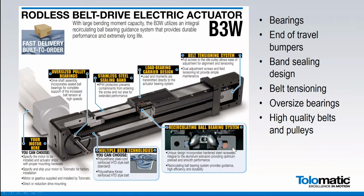How the loads and the moment loading capability, how you're going to be able to tension this, how you're going to be able to service this long term. Some of the documentation we put together, from part sheets with blowouts and some manuals with assembly instructions, so you can do some of the service work yourself, and then others you need to send back to the factory. But we put some bumpers on the end of travel here, wipers and scrapers, very subtle things that make a huge difference to keep things out and to ensure this actuator is going to run for a long period of time.